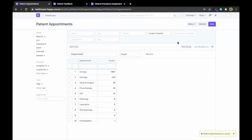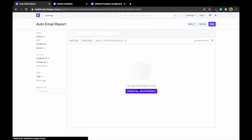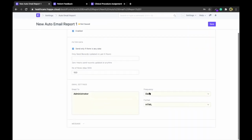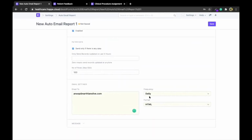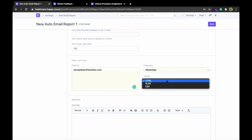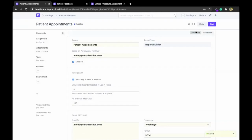I also don't want to navigate to this report all the time. So I can set up something called an auto email report, wherein you receive the email based on the frequency you select and the appointments created. I can choose who all should get this report, and also the number of rows to be sent. I can set the frequency as daily or weekdays and configure a message over here. You can also select the format in which the report should be emailed, be it HTML, Excel, or CSV. I have the option of downloading the report right from here, or I can send it right now.